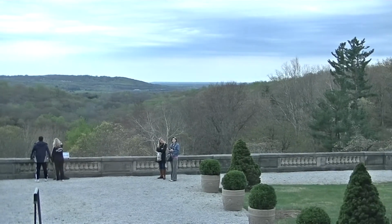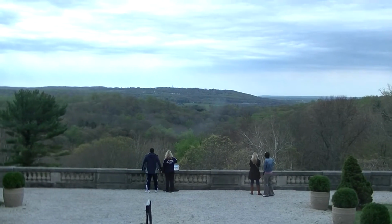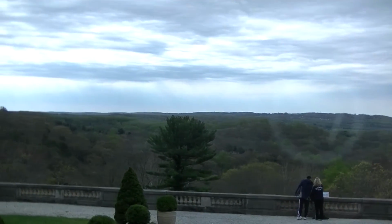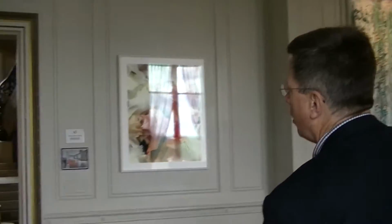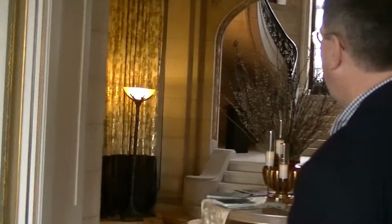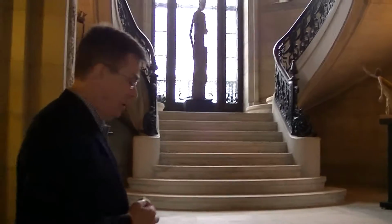The view in that direction is toward Pluckemin, Far Hills, on towards Somerville, Bridgewater, and on eventually down toward Princeton, which was Mr. Blair's alma mater in 1890. Turning now, we'll go across the hall, up the main staircase of the house, with its double curved staircase.